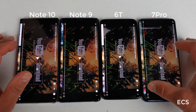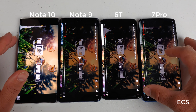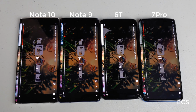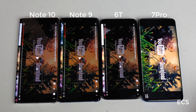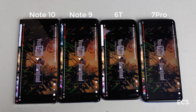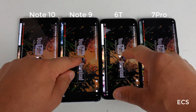OnePlus 7 Pro sounds very good. Let's do this. Okay, so check this out. I will go Galaxy Note 10 Plus first place, OnePlus 7 Pro second place, OnePlus 6T third place, and the Galaxy Note 9 fourth place.